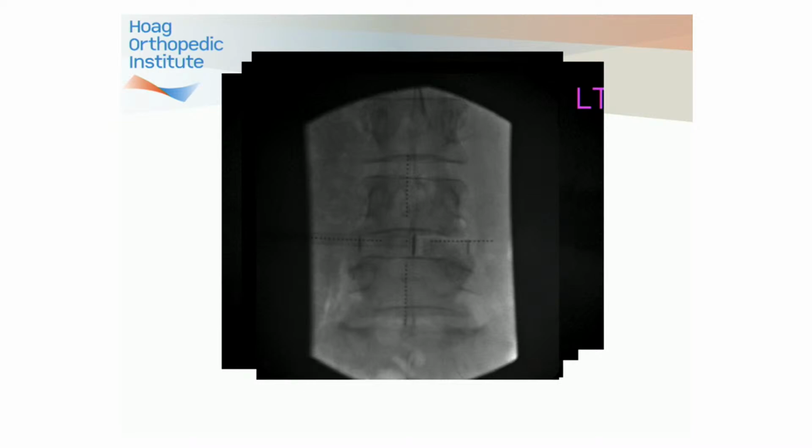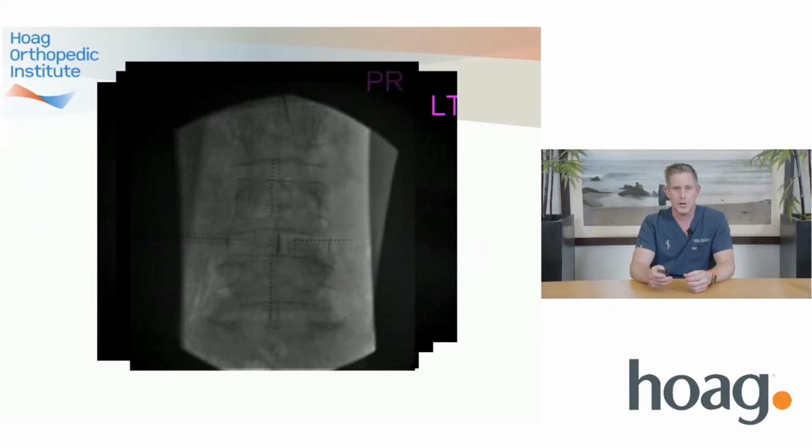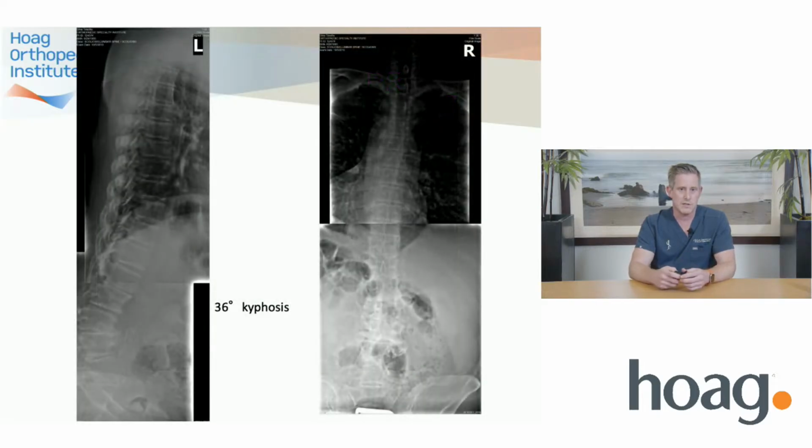Oftentimes, the vast, overwhelming majority of treatment for scoliosis from a surgical standpoint would involve a fusion or reconstruction, where we realign the spine to its normal position and lock it in place. This XLIF or lateral approach has really revolutionized our ability to do so. This is just a case example.